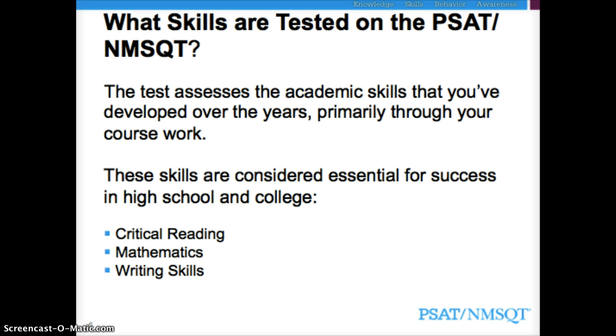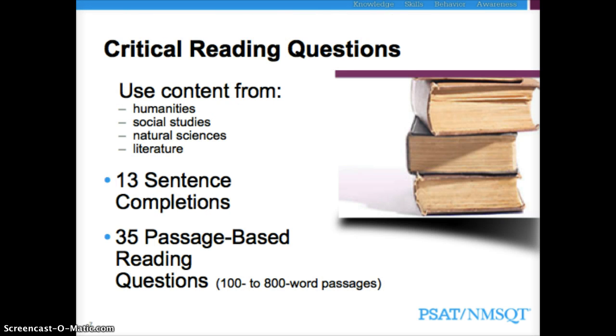What skills are tested on the PSAT? You have three main sections. These would be critical reading, mathematics, and writing skills. Of these, it's very similar to the ReadyStep, and again, similar to your SAT. Critical reading questions include questions from humanities, social studies, natural sciences, and literature. That would be the content for the passage parts of the test.